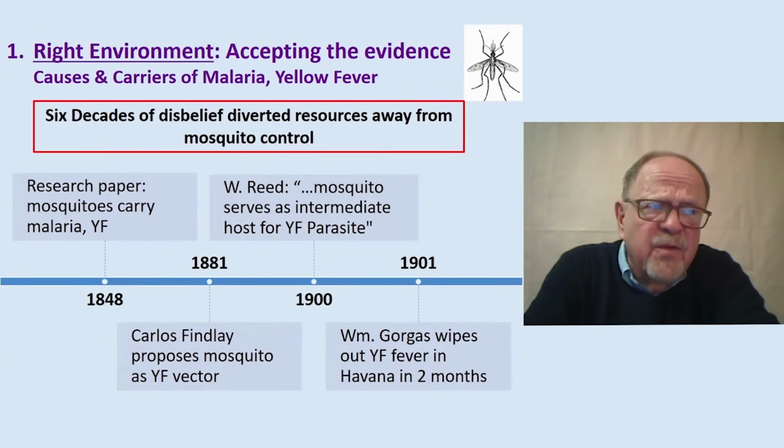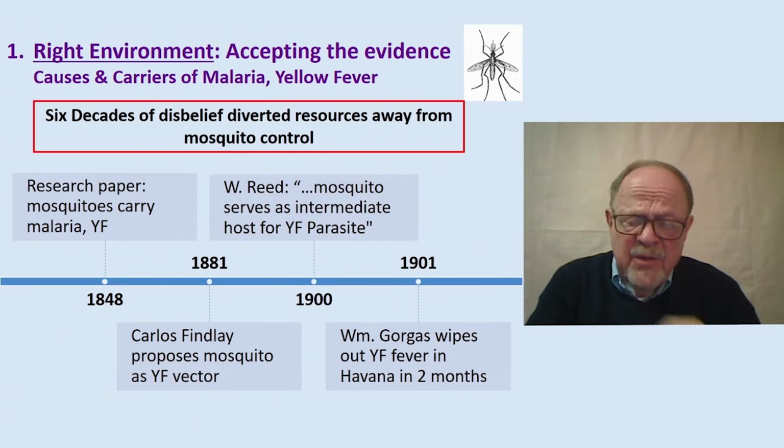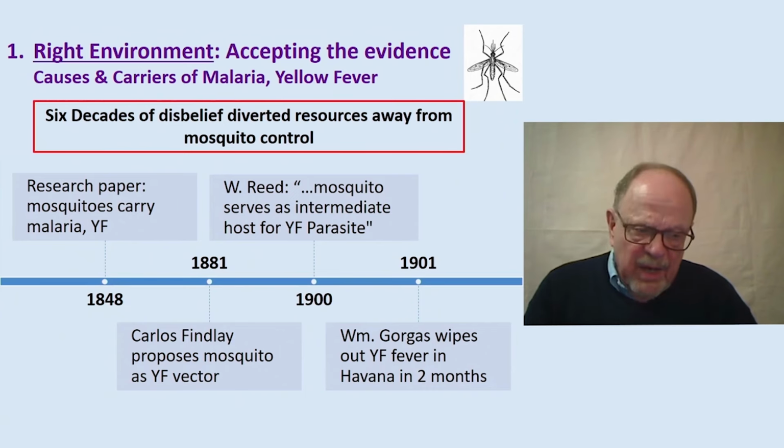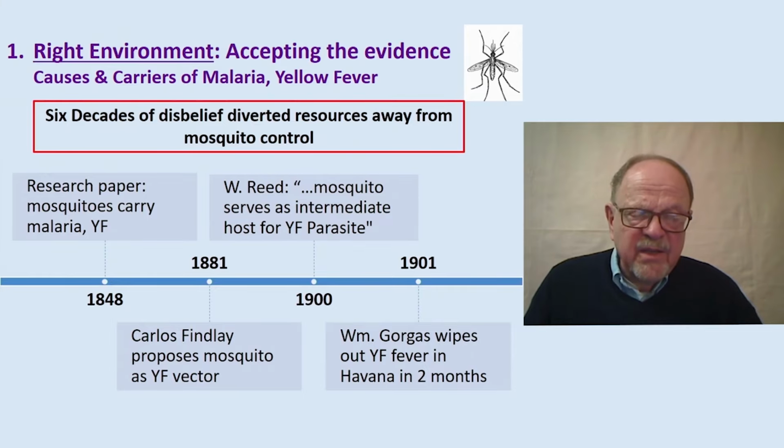So let's talk about the 4 keys to the canal. First, providing the right environment, essentially protecting people from disease as a first step. One of the interesting historical facts is it turns out that medical researchers were talking about the role of the mosquito as a vector in carrying malaria and yellow fever as early as 1848, probably earlier, but that's the earliest we could find in the literature.